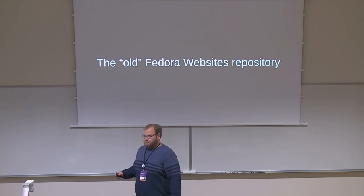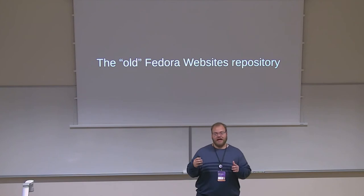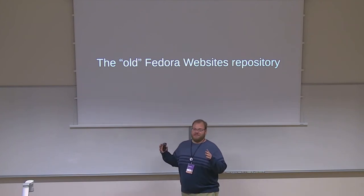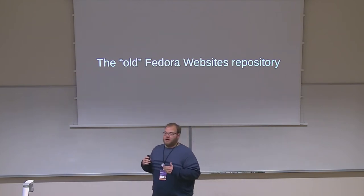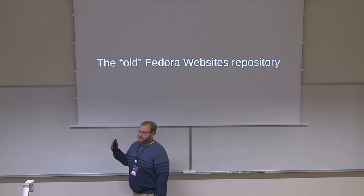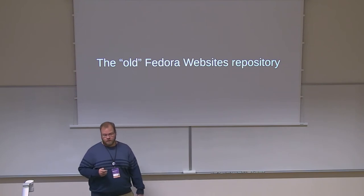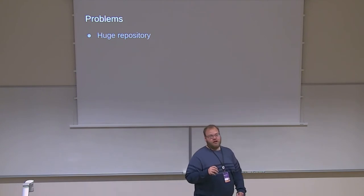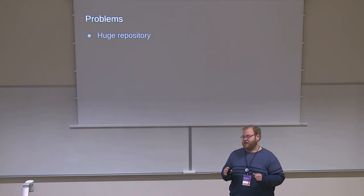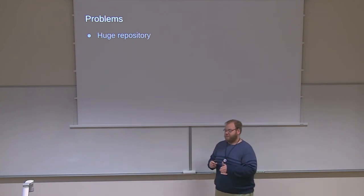The old Fedora websites repository is the Git repository that has all of our websites crammed into it. It has the landing site, getfedora.org. It also has arm.fedoraproject.org, alt.fedoraproject.org, spins, labs, IoT, all of the Fedora websites crammed into one repository. And that has a couple of problems. First off, the repository is huge. All the static assets for these websites, the images, CSS, JavaScript, are copied for each and every website.